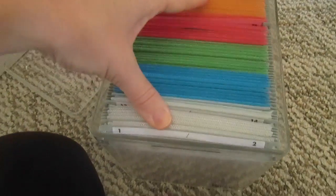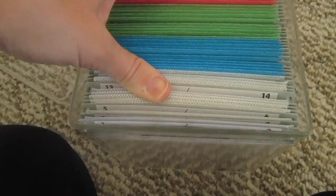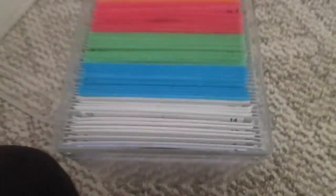Chris and I's movies, what else is there? Oh, all of our games, our Wii games, his PlayStation games, all of those are in here. And so if we are looking for a certain movie, we can just go to the number that's listed on the spreadsheet and pull the DVD out.